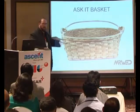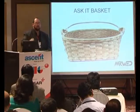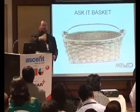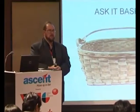Now, it could be an actual basket like the picture. We often use a virtual basket. So it's like a poster on the wall with a picture of a basket, and we use post-it notes. So people will ask those questions, and throughout the day, I can collect those and answer them as I see fit. What it also means, because they're written down, I can use this to create frequently asked question sheets at a later point. So some food for thought there. So A, Ask It Basket, only 25 to go.